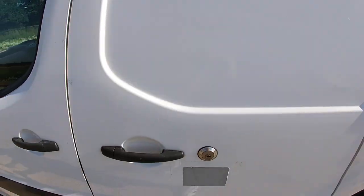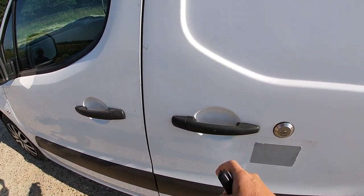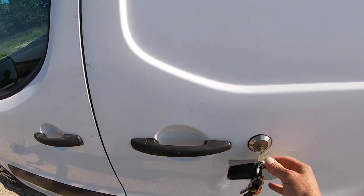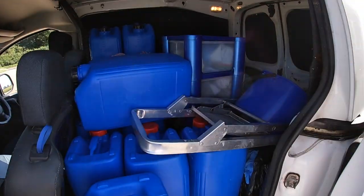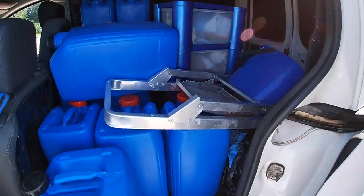So if you don't unlock that key, the van is unlocked, but you can't get in it. Personally, I think it's an absolute nightmare, but we'll go with it for the time being. Again, as I say, I've done nothing apart from ram this full of stuff, work stuff, obviously.